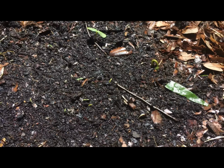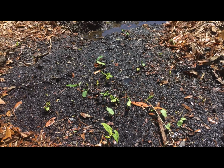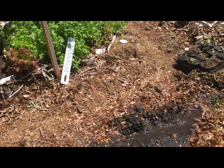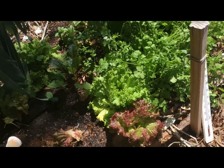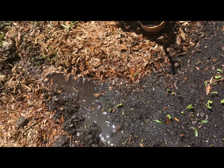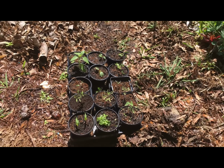I accidentally overwatered this today. I set a little sprinkler and went inside, and the sprinkler was supposed to rotate, but I guess it got jammed up and just started shooting all the water in one direction, so some of this stuff's a little dry and some of this stuff's a little wet, but everything's coming along nicely.